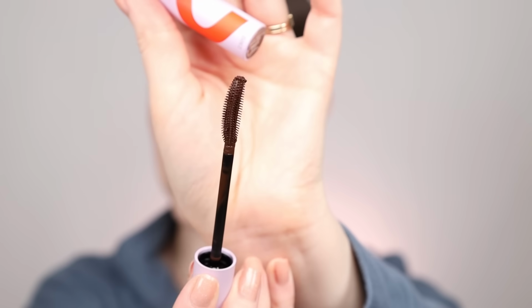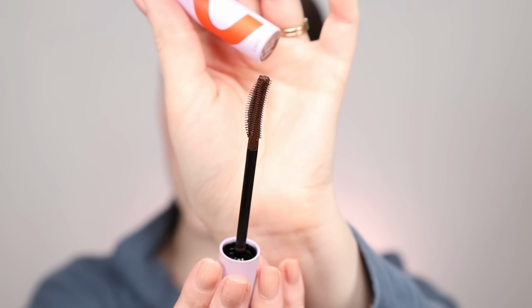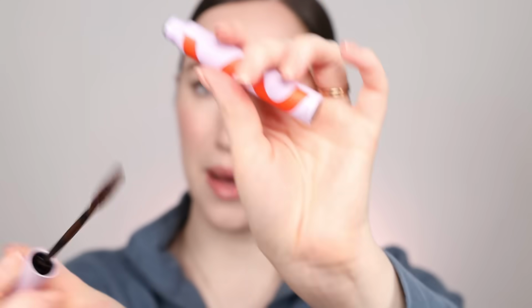Also, I barely tried the new color of the Tower 28 formula. This is the brown mascara. I've got it on right now, and you can see it still defines the lashes, but it's brown. I don't know if it's showing on my lashes the way I want it to, but I think you can see it a little better here. Yeah, you can see how it's actually a dark brown in contrast to the black applicator.